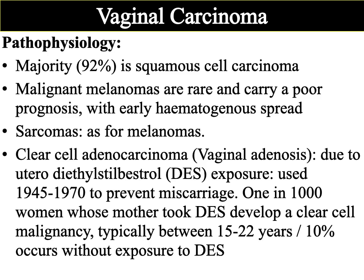1 in 1,000 women whose mother took this develop a clear cell malignancy, typically between 15 to 22 years old. 10% occur without exposure to this drug.